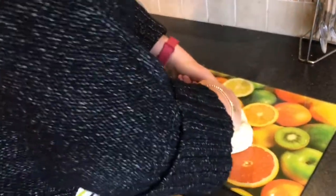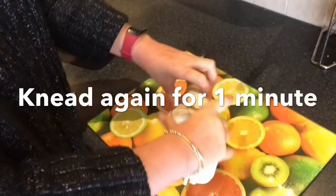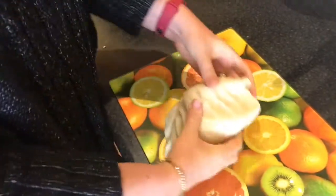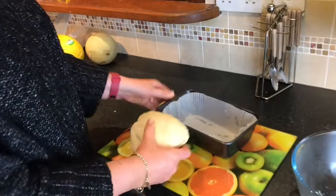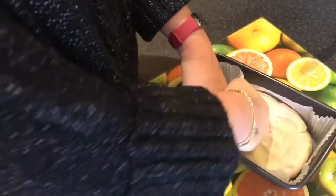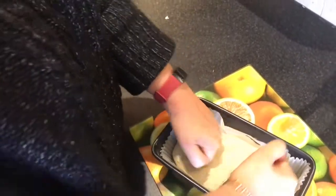No. And we're just going to knead it for a minute to get the air bubbles out of it. So when you're kneading it, you can do it with your knuckles like that and keep folding it over, and let's get the air out of it. And after this, in a moment, we're going to put it in the tin that it's actually going to be cooked in. We're going to put the dough into a lined tin, and press the dough into the shape of the tin. And now we'll leave it in that tin for an hour in a warm place.